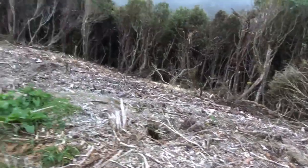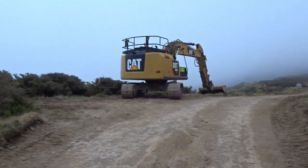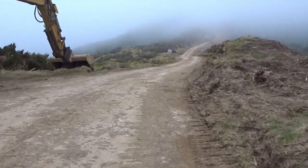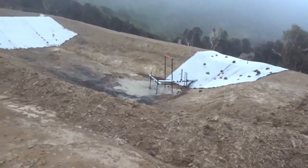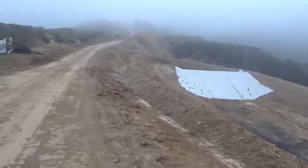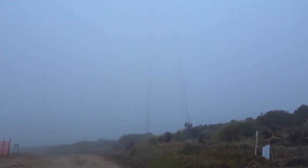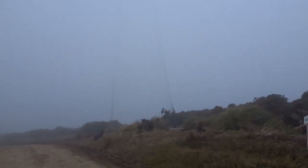Oh, the tree's gone. Seeing a bit more construction now. I think the wind is getting stronger. That last hill, almost running up it with the wind behind me. Nice couple of ponds. Not sure that's what they were after. Loud noise that antenna makes. Spooky noise.